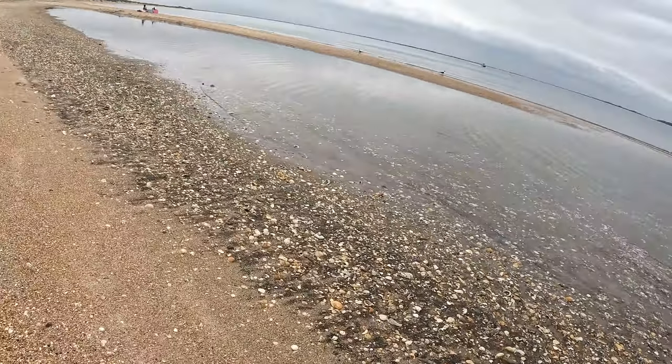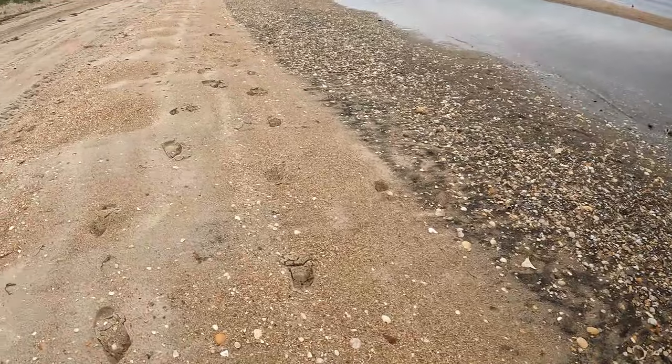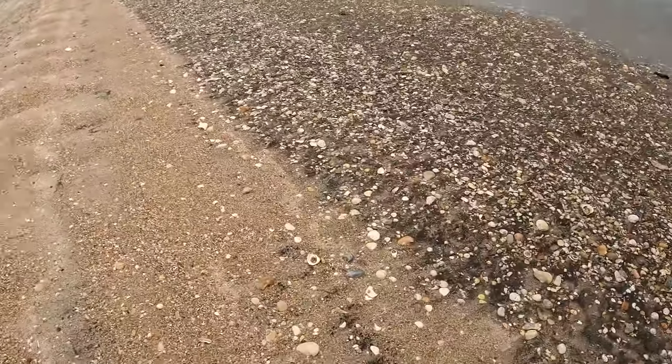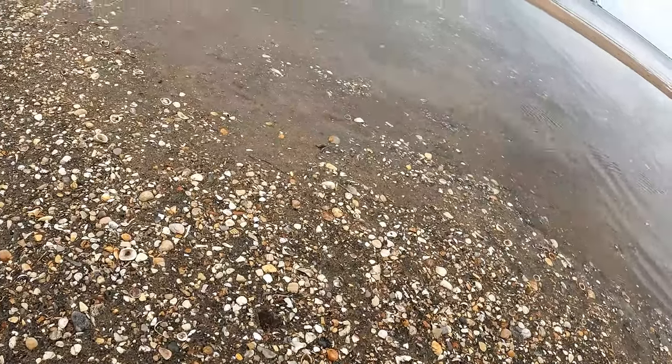Yep, I think that's them. Hey guys, I found a stingray. All right, I gotta go to my mom because my dad and my grandpa are here.